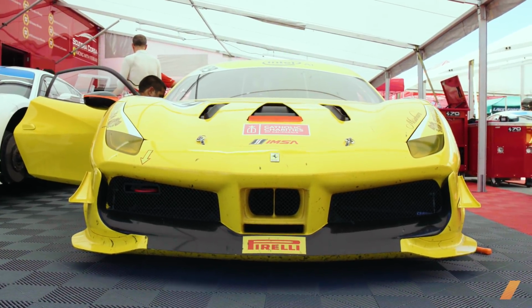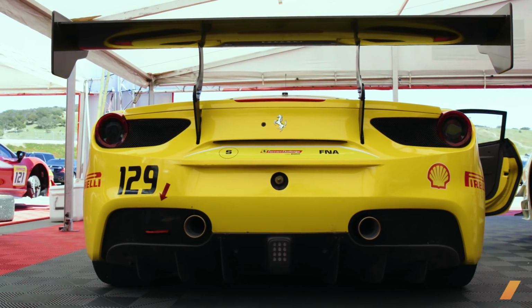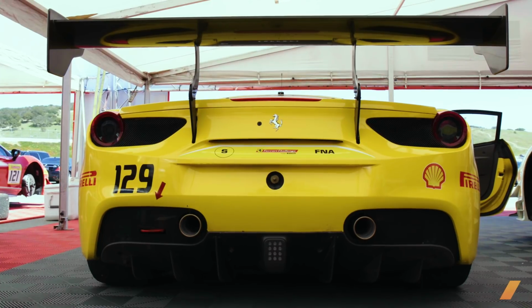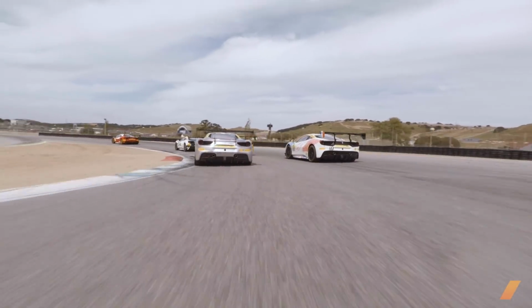I am suited and booted and ready to drive the Ferrari 488 Challenge Racer here at Laguna Seca. It's a fantasy race weekend for a gentleman's racing series, and these are some gentlemen. I'm telling you, this is about a $330,000 car from the factory versus $265 grand for the basic Ferrari 488. What do you get for that money? 661 horsepower, 3.9 liter twin turbo V8, the first turbocharged Ferrari racer in the Challenge series. This is a series that's 26 years old.